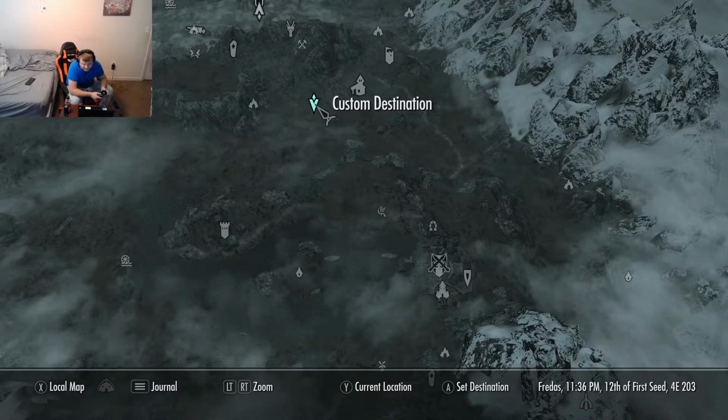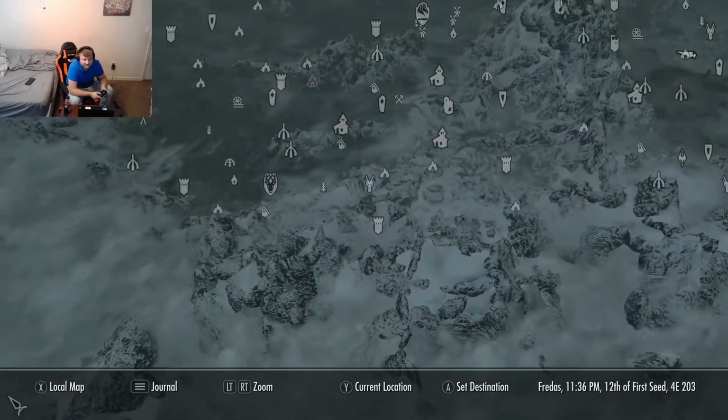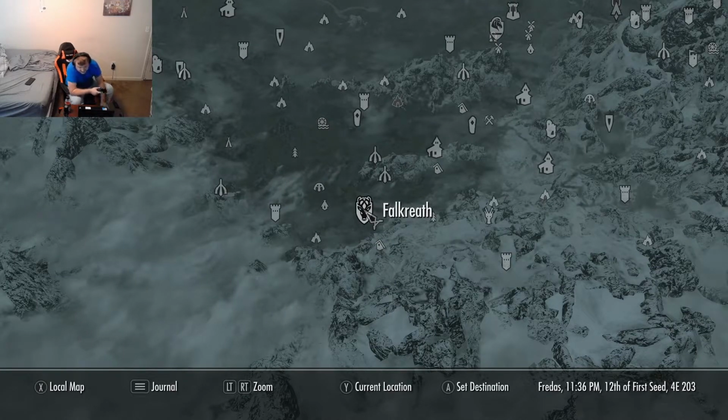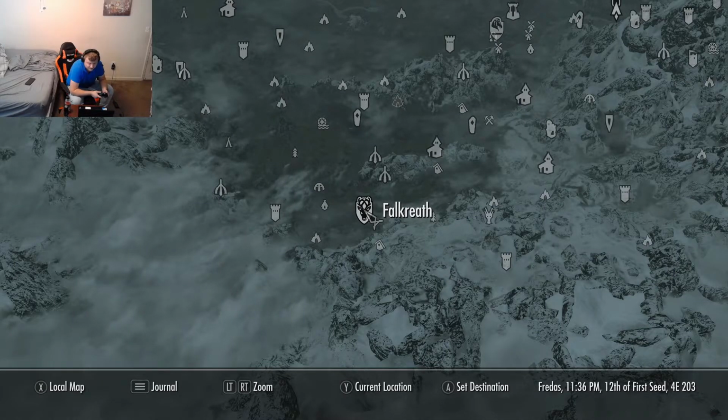The location where this can be found is in Corpse Light Farm in Falkreath. Corpse Light Farm is actually a location within Falkreath, and it is on a bookshelf. So go into Falkreath, look for a building called Corpse Light Farm, and it is inside.